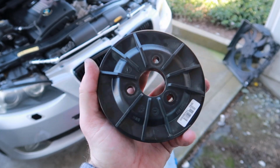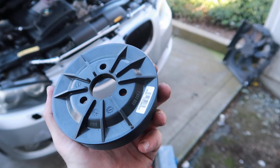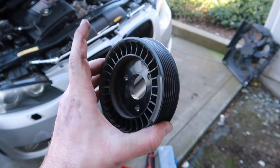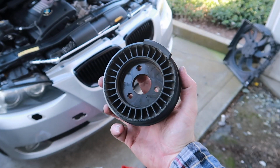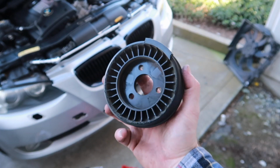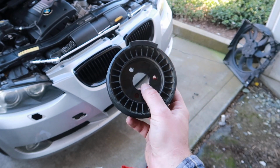So if you're watching this video and you have an N54, you definitely want to replace this thing, because oh my, that is really bad. I mean, look at that. Look at that right there. Yeah guys, this is literally a public service announcement to replace your power steering pulley ASAP.